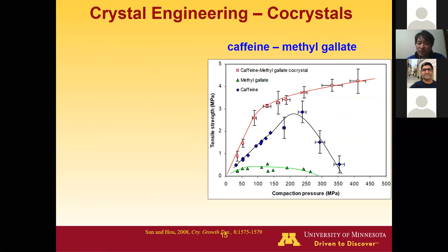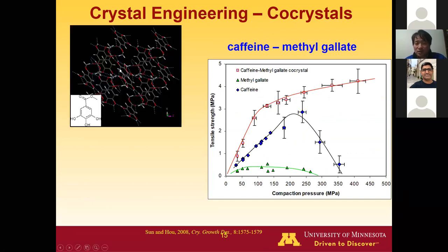This is one example, the caffeine methyl gallate. The blue line is methyl gallate. It doesn't give you a very strong tablet. The reason for that is that the molecules pack into a three-dimensional structure, which undergoes hydrogen bonding with the neighboring molecules to form a three-dimensional hydrogen bond network. So there's no obvious weak plane to allow the slip to occur.